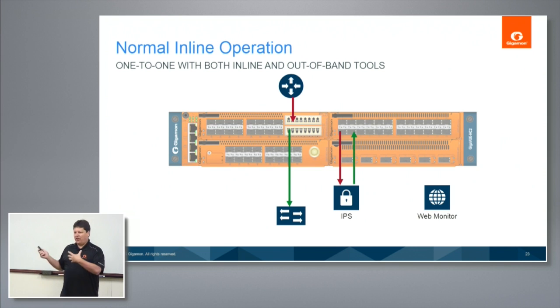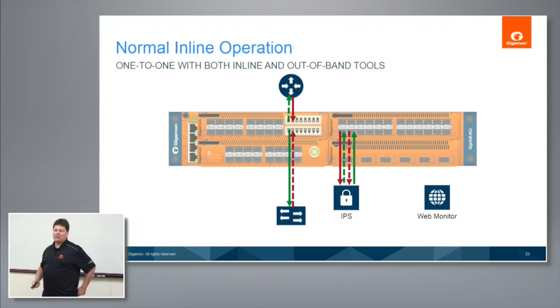Now, when we start drawing all these inline diagrams, they get very complicated very quickly, partially because everything is bidirectional. So now I have outbound traffic that hasn't been inspected yet. We're going to send that to the IPS. IPS sends it back out, all checked and clear, and then we send it off onto the network. So the dashed lines is the northbound traffic in this example. So in case you had, instead of an IPS, it could be data loss prevention and data extraction tools.